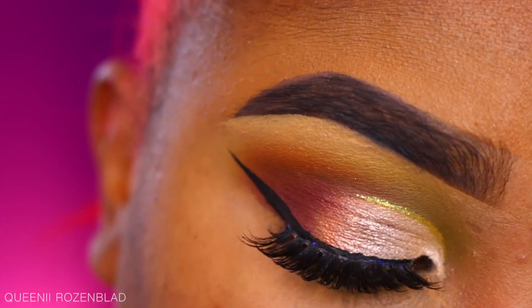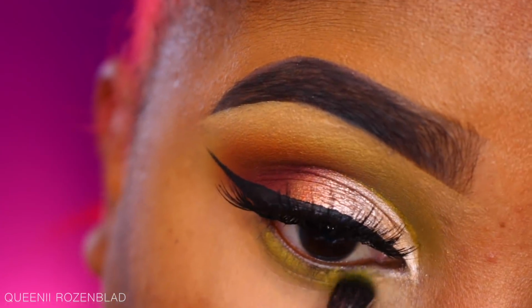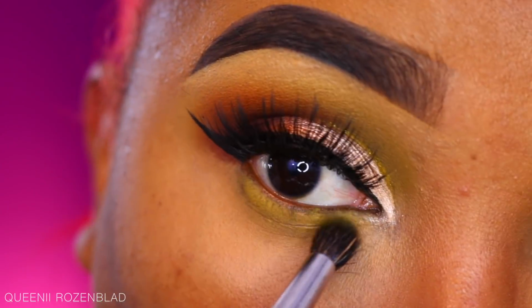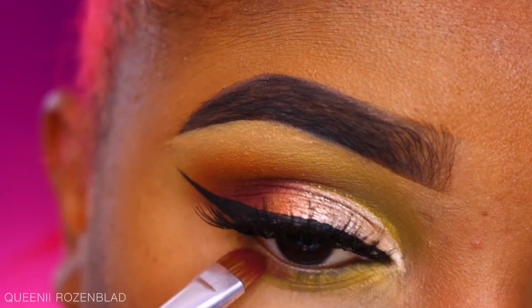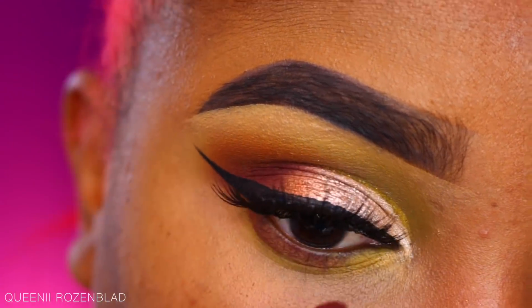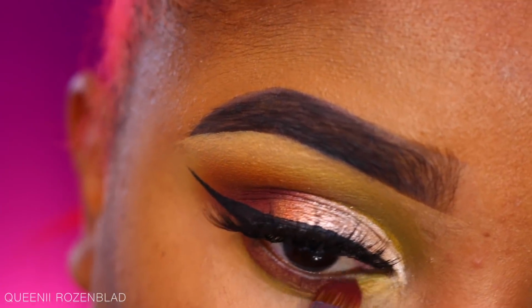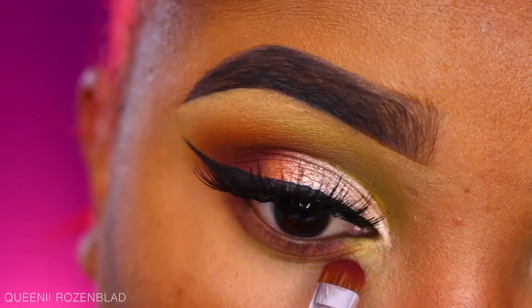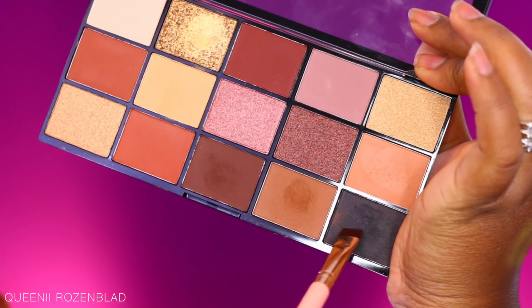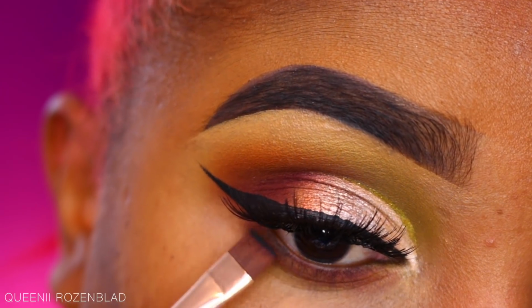I'm going to go back in with that beautiful mustardy yellow shade, which is a perfect yellow for fall. I'm going to use this and apply it underneath my lower lashes and blend it out, smoke it out. Then I'm going to go back in with the Earth shade using a shader brush and applying this as close as I can underneath my lower lashes. What I'm going for is pretty much the look of a fall leaf or multiple fall leaves, okay?